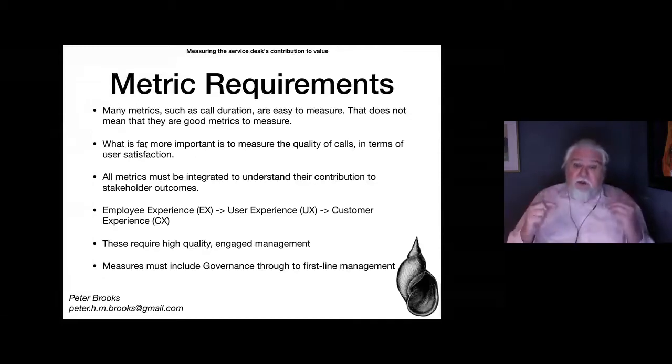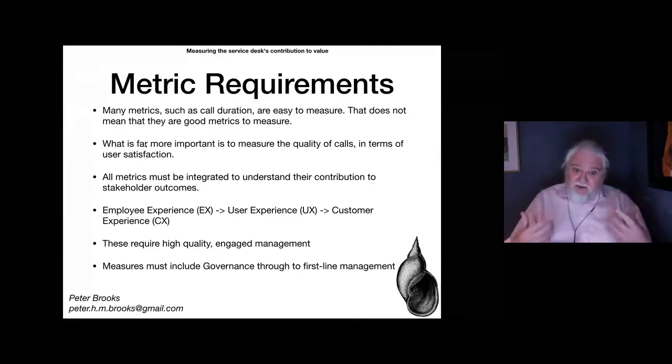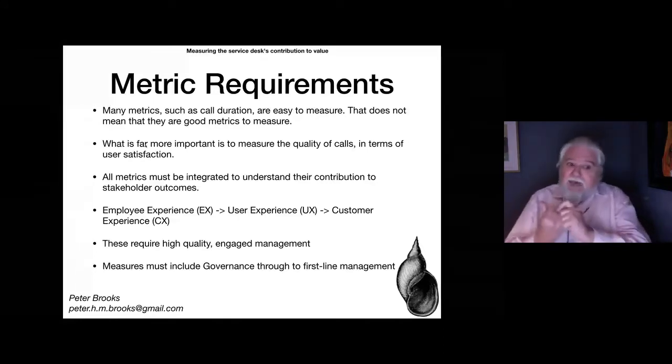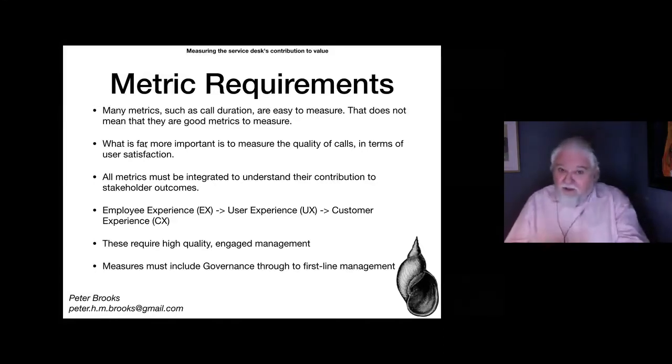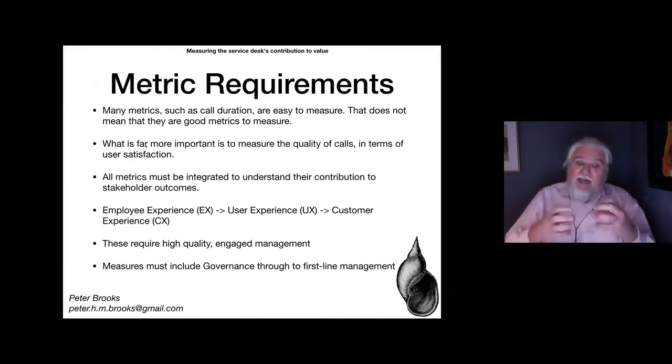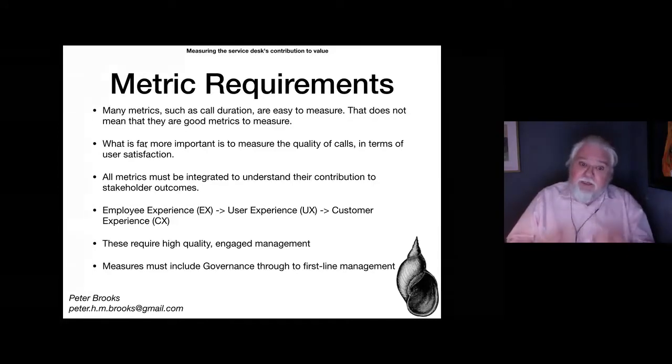Now, if you as an employee, as somebody at the service desk, don't understand what the outcomes are and don't know who the stakeholders are, don't understand the different user groups, different user communities and what they're requiring, then you're not going to be able to help them.